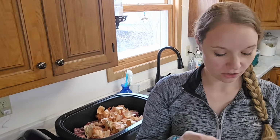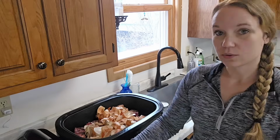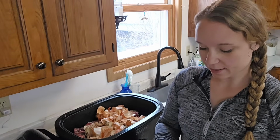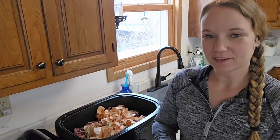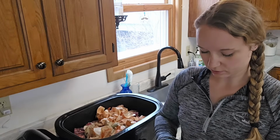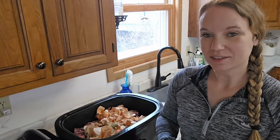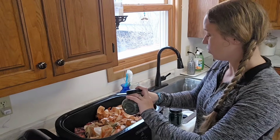You could do carrots or celery or whatever vegetables you like for this. This is just a frozen bag of onion scraps I have for my freezer. We're also going to put in a couple of bay leaves. These I don't grow myself, but I'd like to learn how. Not sure if it's just a simple plant to grow or what, but we'll throw some of those in there. I've got thyme. This we grew here. We're just gonna put the whole sprigs in there.